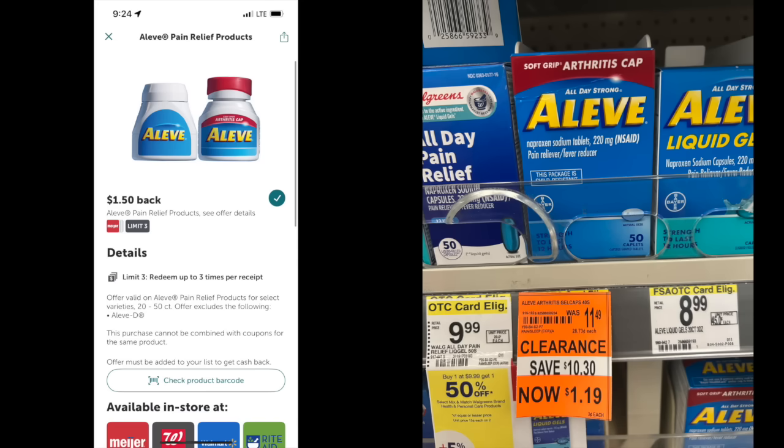So the first freebie is this guy on clearance at 90% off. It is the Aleve 50 count with an arthritis cap. It's on clearance for $1.19. Ibotta has a rebate on the left-hand side for $1.50 back, and you can do this up to 3 times. I always find that if you have really bad back pain, or you've just kind of moved wrong, there's something in Aleve that works really well for back pain and muscle.